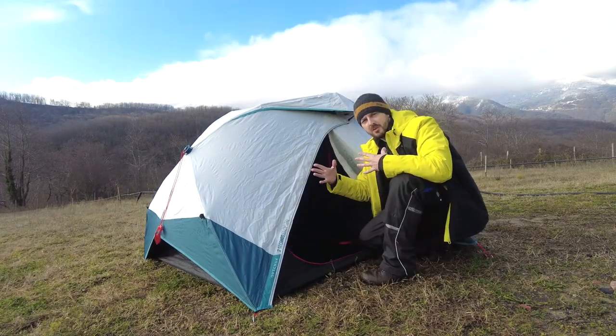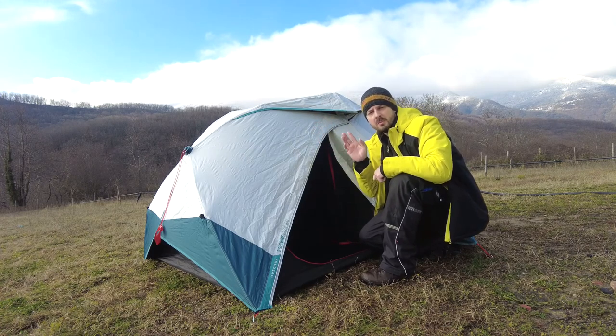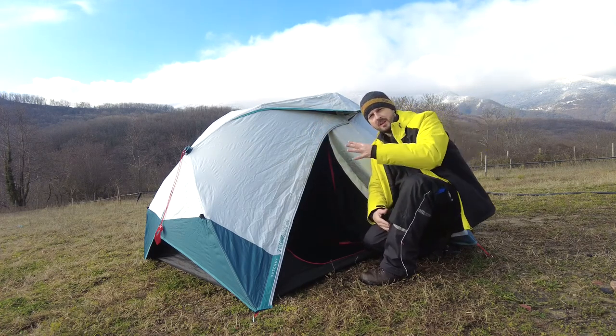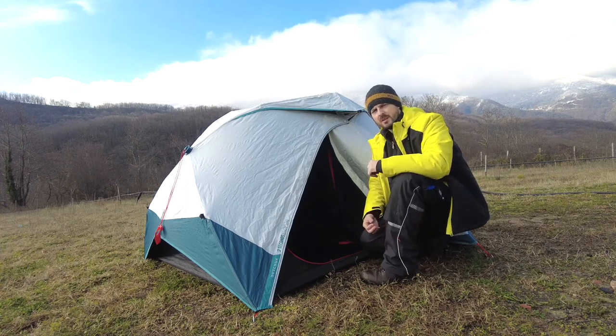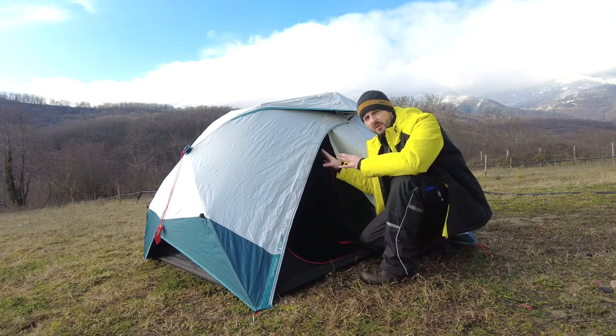So I've put the bigger of the two vestibules on the opposite side of the tent. Now that's because most of the time the wind is coming in this direction. So if I want to cook in the vestibule, it'll give me a little bit more shelter on that side.